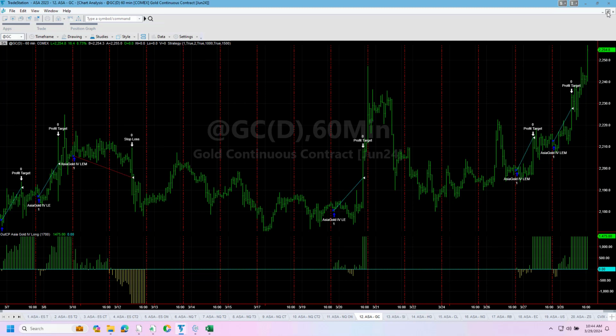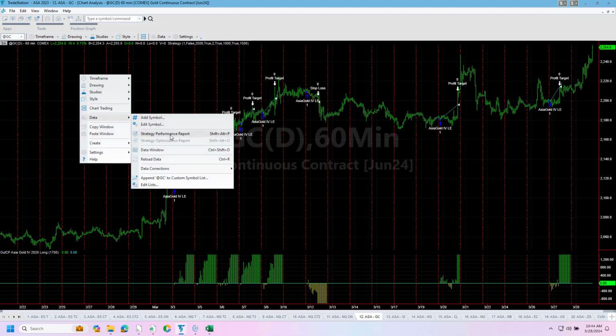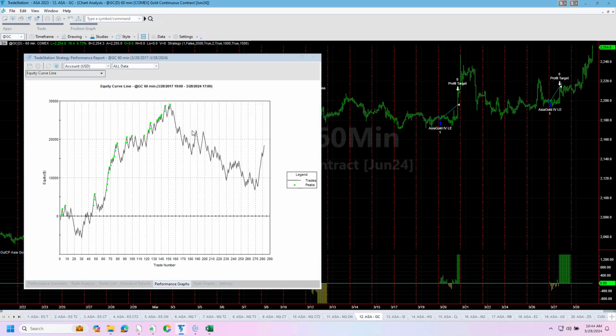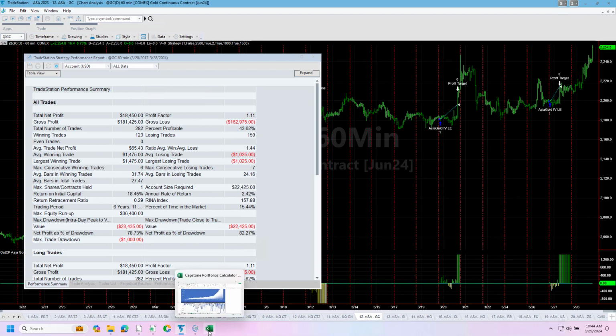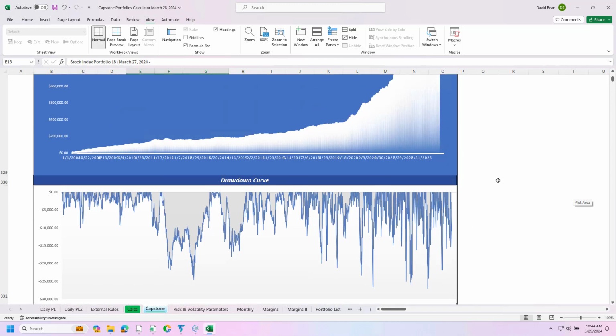And let's look at Asia Gold 2020. Here is the 2020 version of gold. This one did not catch the move yesterday, and this is what it looks like. We'll have more data for this. This is going back 7 years, and you can see how it's gone through a drawdown and how it's bouncing back this year. And this year, it is up 8,600. And the benefit of having a portfolio of trading systems like this is, like I said, you get that market diversity. Here is the drawdown curve.